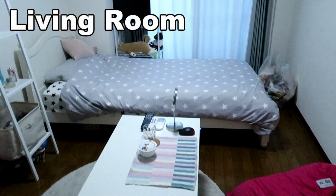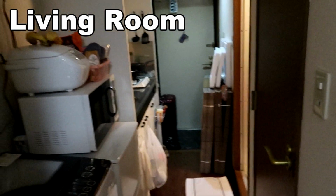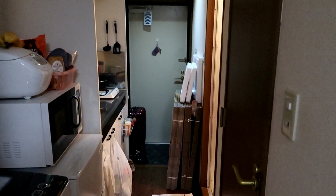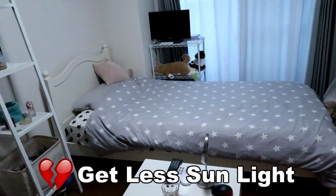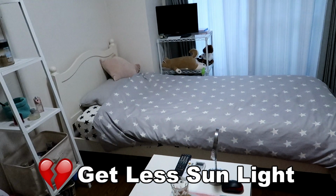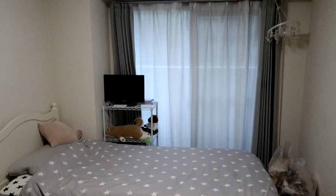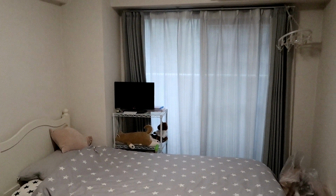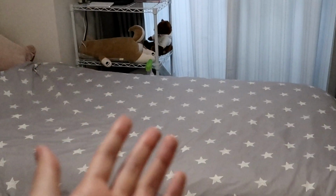And this is my living room. This area is very dark. It's one other thing I don't really like. And this room is also pretty dark for me. Well, today is a little cloudy, so obviously this room is not really bright, but even when it's sunny, it doesn't get any sunlight. Well, humans need sunshine, right?